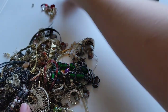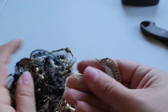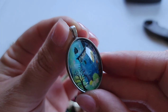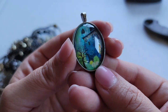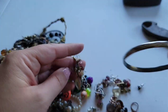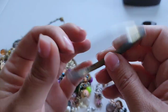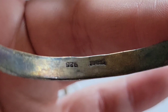Okay, so what else do we have to finish off? Here's the other earring that I had earlier. Look at this pendant. It's glass. There's a portrait behind it. Trying to see any maker's marks, markings. Very charming, very cute. There's a stretch. We have little pyramid beads. Now this has engravings. This says 925 on the outside. I was thinking this probably is silver. Look at that right there. It says 925.